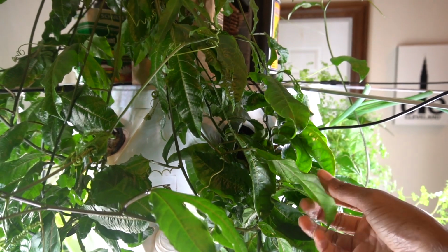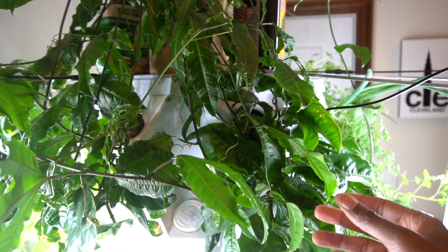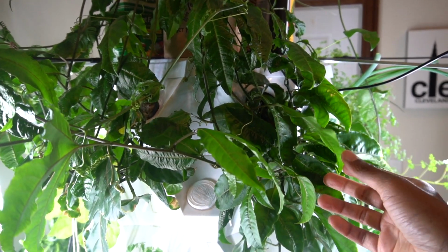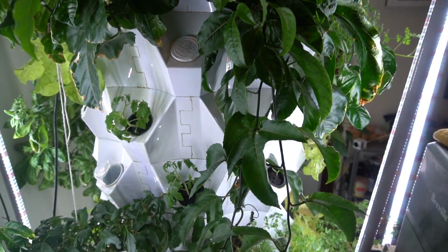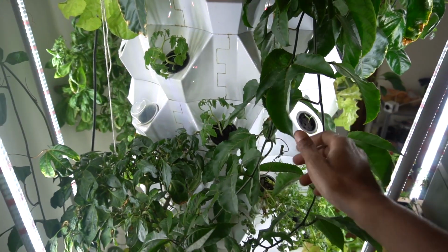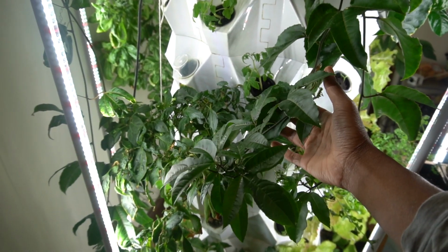Same situation, so it's shooting up towards the ceiling. You can see vines going to the left, going towards the right. A lot of new growth. It's very green. It's flourishing. I have not noticed any flowers coming yet, but the plant is rather new. I would expect flowers in a couple months.